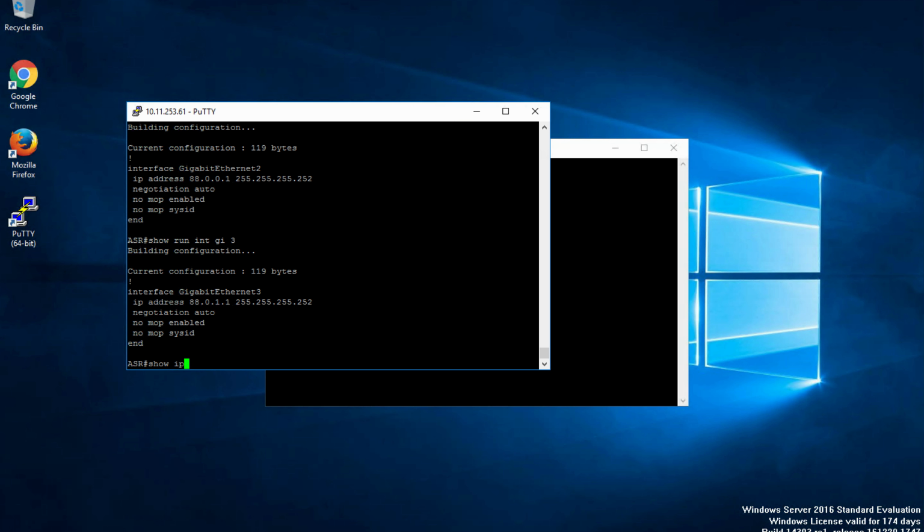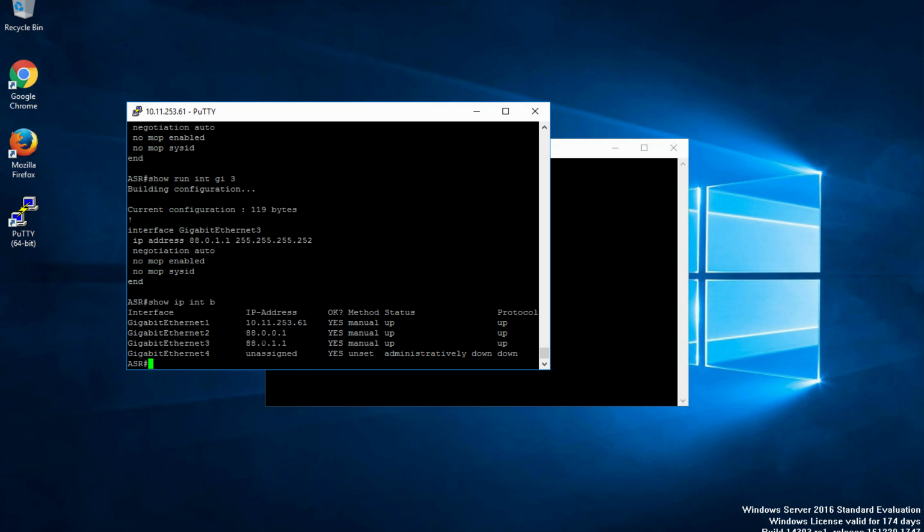I already configured the IP address here, so we can ping the Azure side. Basically, the IP address is going to use a /30 subnet, and the first available IP address needs to be configured on your on-prem router, and the second available IP address, you don't have to configure that, but basically Azure will take that. So let's ping the secondary.